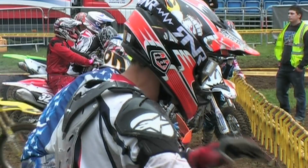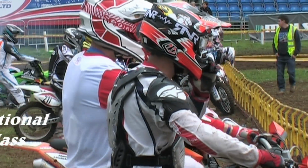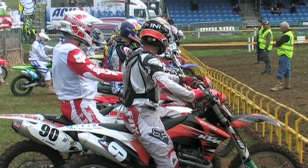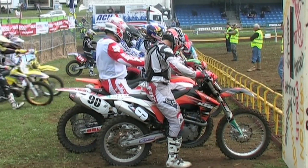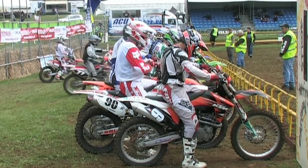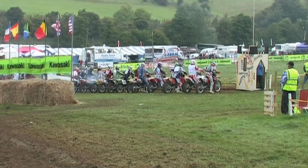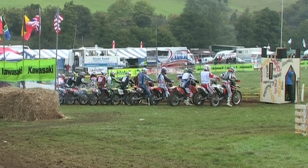Okay, next up we're moving on to the Vets International Modern class race. These of course are for modern machines, so if you like your 4-stroke Hondas and 4-stroke Kawasakis and KTMs, then you'll certainly like some of the action in this race. So as the riders are just taking their positions behind the start gate, quite a big turnout of these modern machines at Farleigh Castle. Super quick, some of these bikes, and top of the range suspension of course, so they're all lined up ready to go, just waiting on the gate to drop.